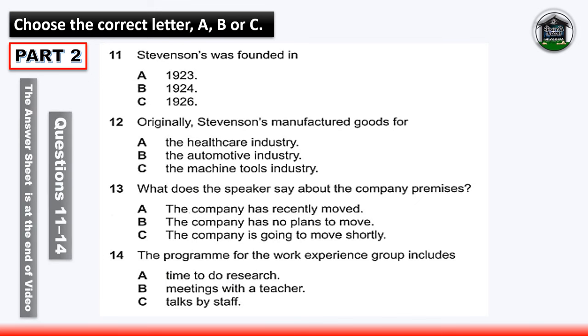Stevenson's long-term plan was to manufacture components for the machine tools industry, although, in fact, that never came about, and for the automotive industry, that is, cars and lorries. However, there was a delay of 5 years before that happened, because shortly before the company went into production, Stevenson was given the opportunity to make goods for hospitals and other players in the healthcare industry. So that's what we did for the first 5 years.